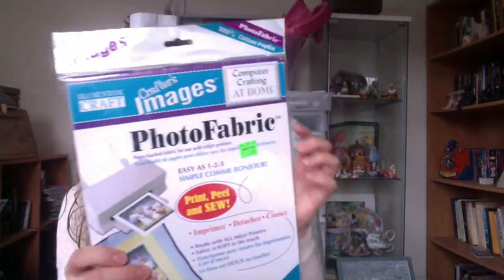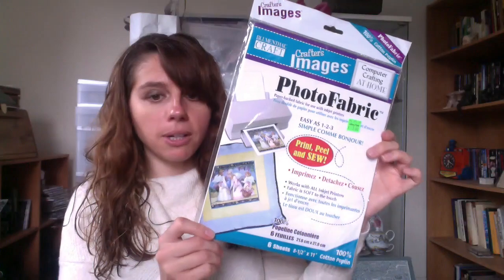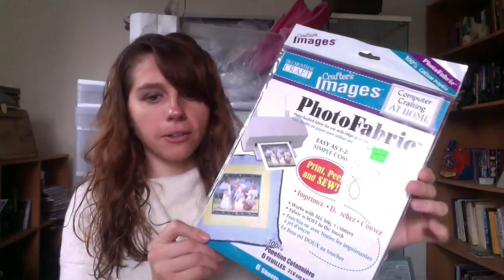These are two things here. This is photo fabric. How much was this? $3. So you can put it in your printer and print directly on it, and then sew it onto a pillow or whatever you want to sew it onto. But it's a sealed package and it will go on Amazon.